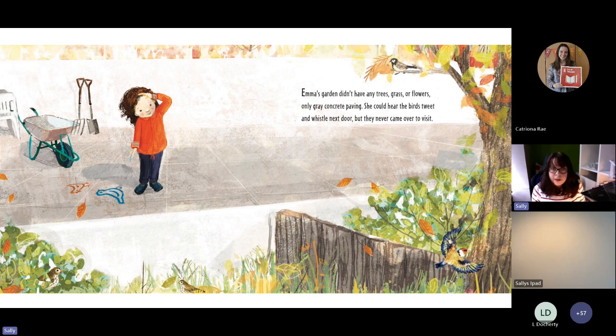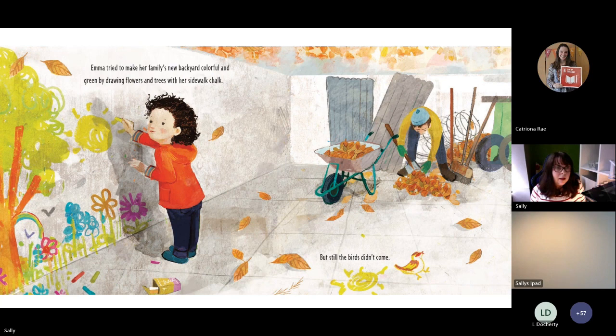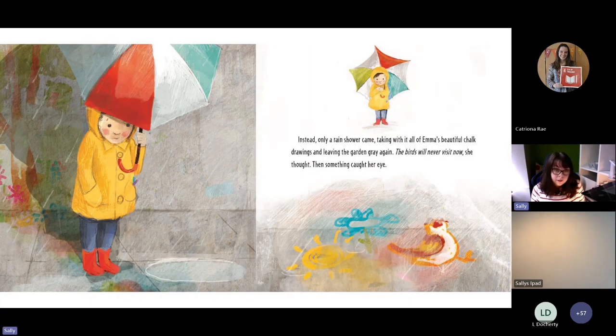Emma's garden didn't have any trees, grass, or flowers, only grey concrete pavement. She could hear the birds tweet and whistle next door, but they never came over to visit. Emma tried to make her family's new backyard colourful and green by drawing flowers and trees with her sidewalk chalk, but still the birds never came. Instead, only a rain shower came, taking with it all of Emma's beautiful chalk drawings and leaving the garden grey again. The birds will never visit now, she thought.